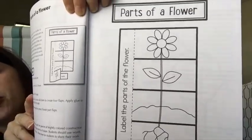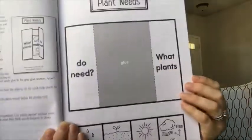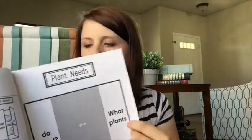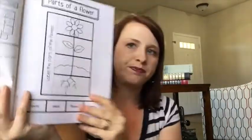And then there are a couple, I believe there are 3 pages, there's maybe even 4 pages that talk about plant life. So first you talk about what is alive and what's not alive. You talk about what does a plant need, and then it talks about how do plants grow, and then it has one that's parts of a flower. Anyway, as we begin doing this curriculum, I will make a video to kind of show you how it comes together and how we're using it in our schoolroom. But just as a curriculum video, I'm just showing you kind of a brief overview of what I've selected.